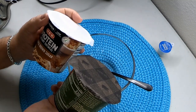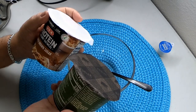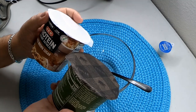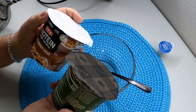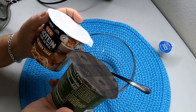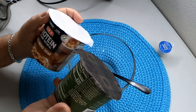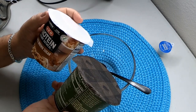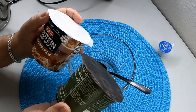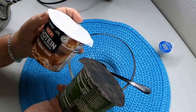Okay, the calories in the Kodiak are 230, 3 grams or 4% of your daily fat, saturated fat 3%, trans fat 0, cholesterol 2%, sodium 200 milligrams or 9%, total carbohydrates 35 grams or 14%, dietary fiber 4 grams or 14%. Total sugars 12 grams. Includes 12 grams added sugars, which is 24% of your daily allowance. Protein 23%. Vitamin D 0%. Calcium 10%. Iron 3 milligrams 15%. Potassium 4%.